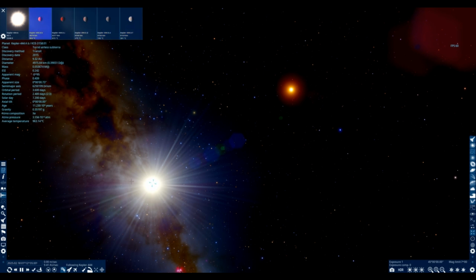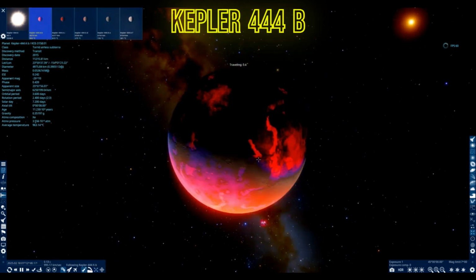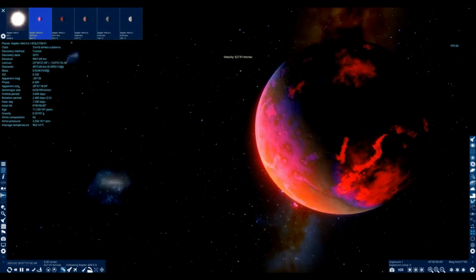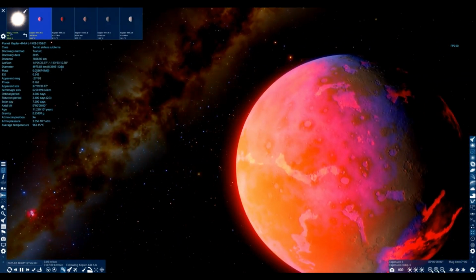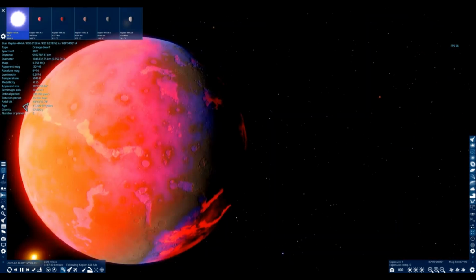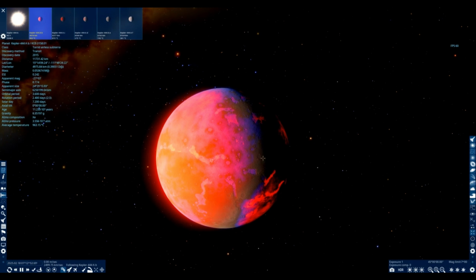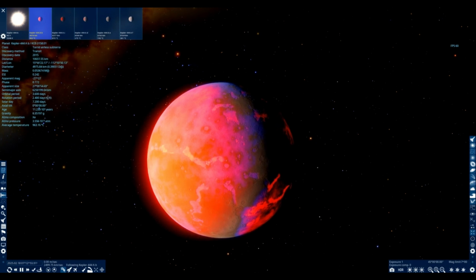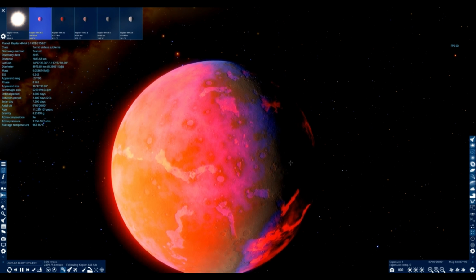So first we're going to go to Kepler 444b, which is a Terran planet which is extremely hot. It takes 3.6 days to orbit Kepler 444a, and you can see this is the surface of Kepler 444b. It is in a 2 to 3 spin-orbit resonance with Kepler 444a, though we don't actually know the actual rotation of the planet, so this is what Space Engine thinks of it.